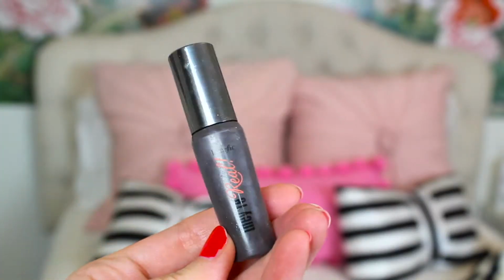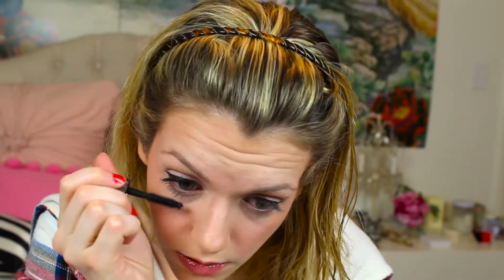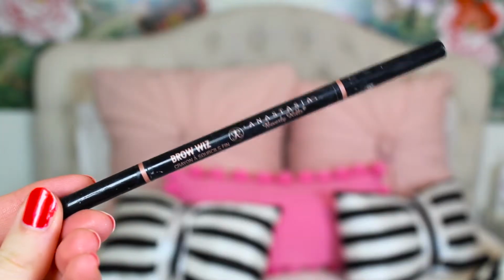For me, mascara is always the number one thing in my makeup look. So I start off with a base of They're Real by Benefit, which I find really lengthens my lashes and deepens my natural lash. I have a very long natural eyelash, so this one is really good to just go over lashes I already have.